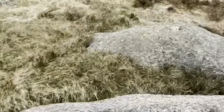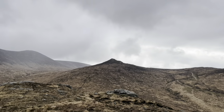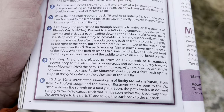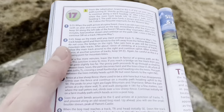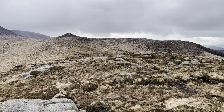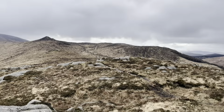Tornham Rock, Pierce's Castle, Pierce Brosnan. Keep to the left of the rocky outcrops and descend directly towards Rocky Mountain. Okay, I was wrong again. That wasn't the summit of Tornham Rock. This is.